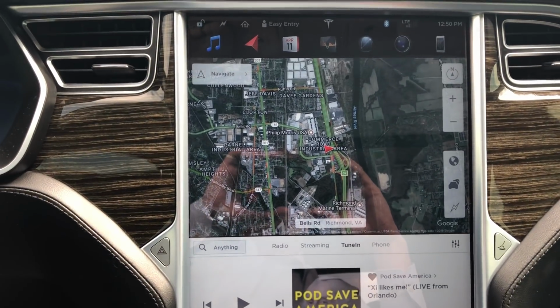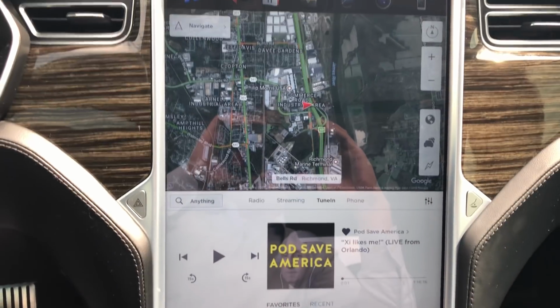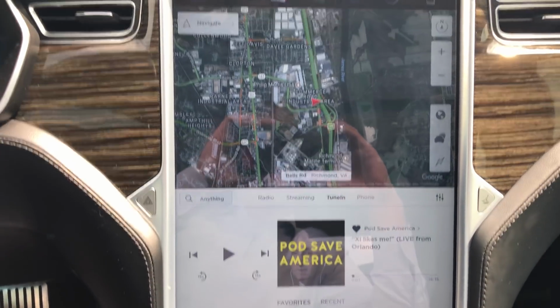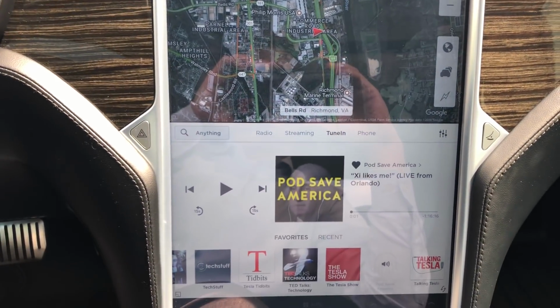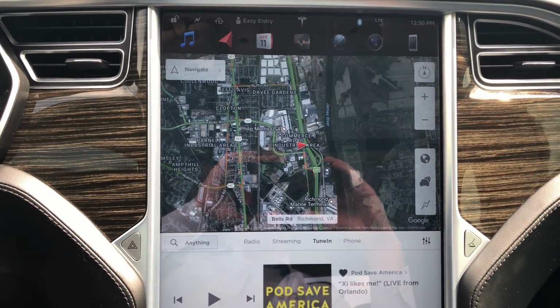But other than that, very happy with this update. It fixed really the one last major problem I had with my Tesla, which is I love listening to podcasts on my drive to work, and that's now fixed. So thanks again, Tesla. Great update, and keep them coming.